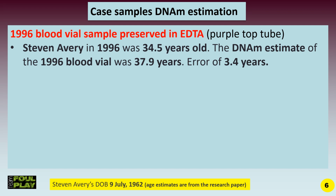Now, the researchers had used the 1996 blood vial sample, and that was a purple top tube in which the blood was preserved using EDTA. It's an anticoagulant. Now, we know when Steven Avery was born. He was born on the 9th of July 1962. So all the figures that I'm quoting here are the age estimates as determined from the research paper, right?